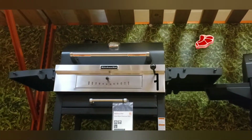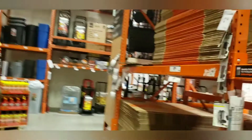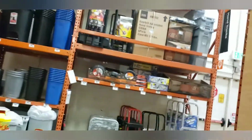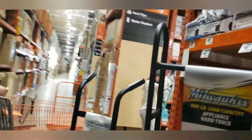There's another one right here for $300. Rotisseries. Rotisserie chicken. Okay, let me go and find out what we're gonna get and then I'll bring you guys along with me too, okay?